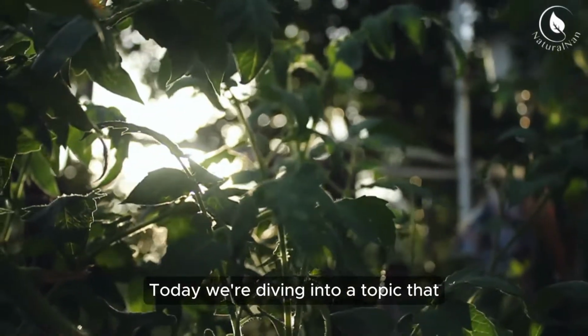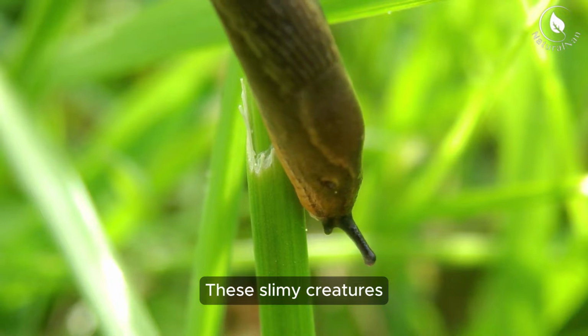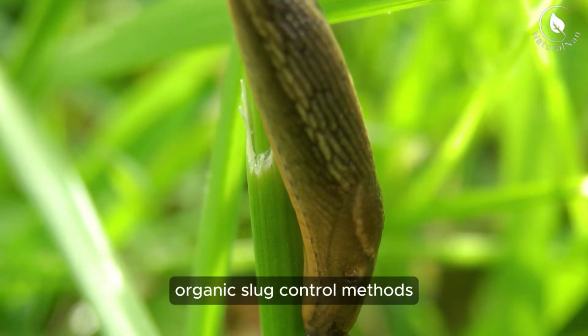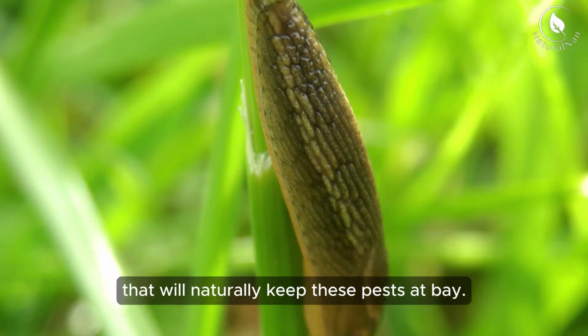Today, we're diving into a topic that plagues many gardeners: slugs. These slimy creatures can wreak havoc on our precious plants, but fear not. We've got the ultimate solution: organic slug control methods that will naturally keep these pests at bay.